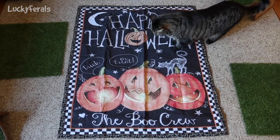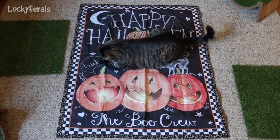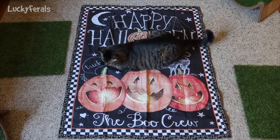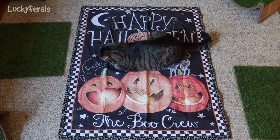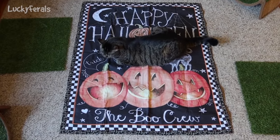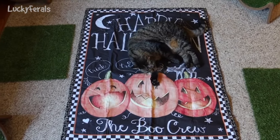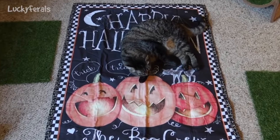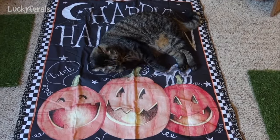Simba, you like that? Okay, Simba approves of it. Simba says he's gonna lay on it. He approves. He's claiming it as his. Thank you so much, Zoa. This is so cute. Don't ruin it, Simba. This is like something that I would hang in Boo's room on the wall because it's so nice.